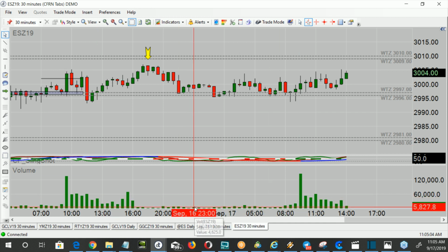So at 11 o'clock last night, Eastern, from 11 p.m. Eastern to 11:30 p.m. Eastern, in 30 minutes, the S&P traded 4,625 contracts. At 1 a.m., from 1 a.m. Eastern to 1:30 a.m. Eastern, the S&P traded 4,720 contracts.